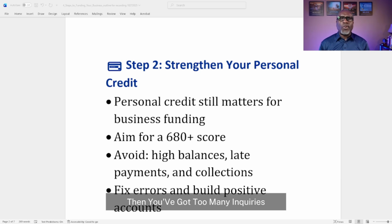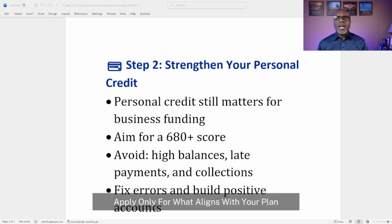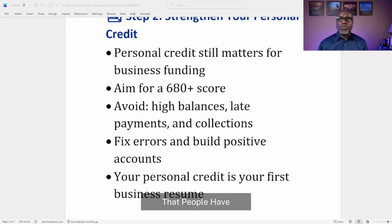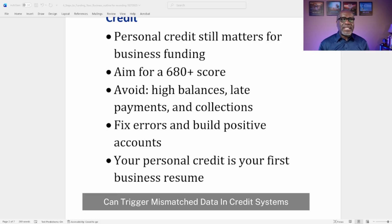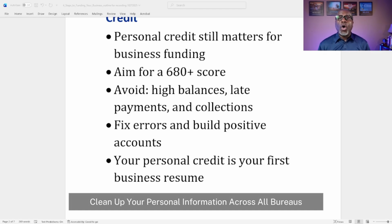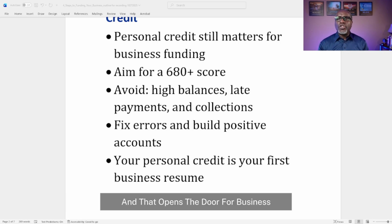Then you've got too many inquiries. Applying for every card you see can lower your score. So you've got to be strategic. Apply only for what aligns with your plan. Then there's some other things that we've noticed people have, which is old personal information. Outdated addresses or names can trigger mismatched data in credit systems. So you clean up your personal information across all bureaus.